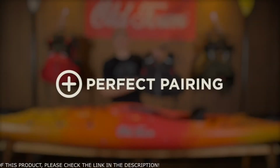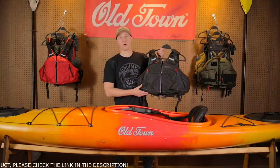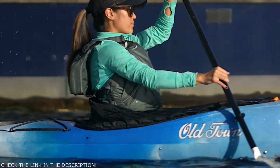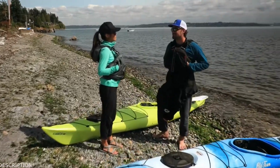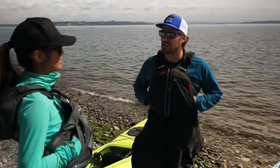The Solitude Jacket by Old Town was designed to complement boats such as the Castine with its high back design made to integrate with the seat. With fleece-lined hand warmer pockets, this jacket will keep you on the water exploring longer.